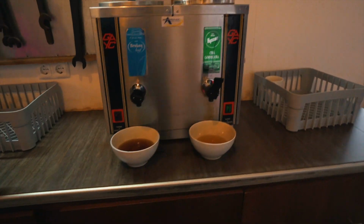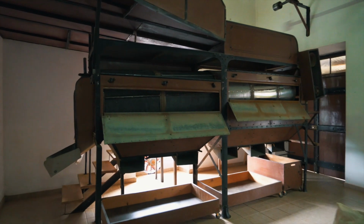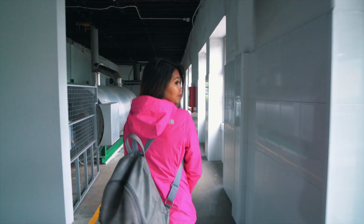And there's a tea machine here. So which one do you want? Thanks, honey. It was free to visit the grounds of Gorreana Tea Factory, the oldest and the only tea plantation in Europe. They even have free tea for you to try while taking a tour of the plantation.